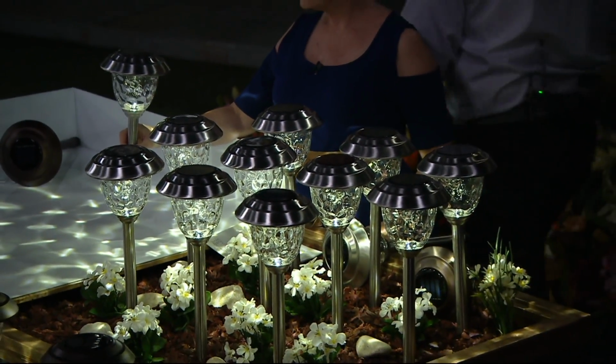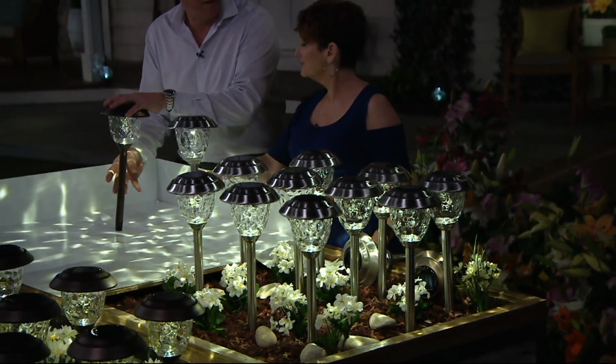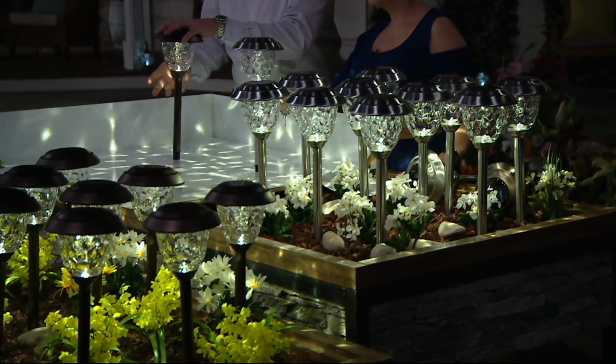Because literally, I've been doing solar lighting coming on 2 decades. And in the beginning, they looked kind of like fireflies. Right. You know, it was a great idea that just didn't work.